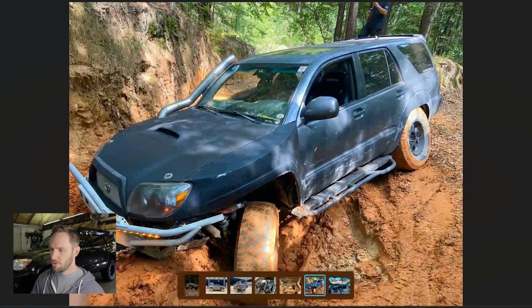We've got no roof rack on it and a redneck snorkel, which is just made out of regular metal tubing, I guess. It's got some kind of a custom grill here with like a mesh grill with a Toyota emblem. I don't know, I see a lot of people that do that and it ends up kind of looking like a DIY craft. As far as I can tell, it looks like this is done with some kind of quality, so I'm not gonna knock it for that.